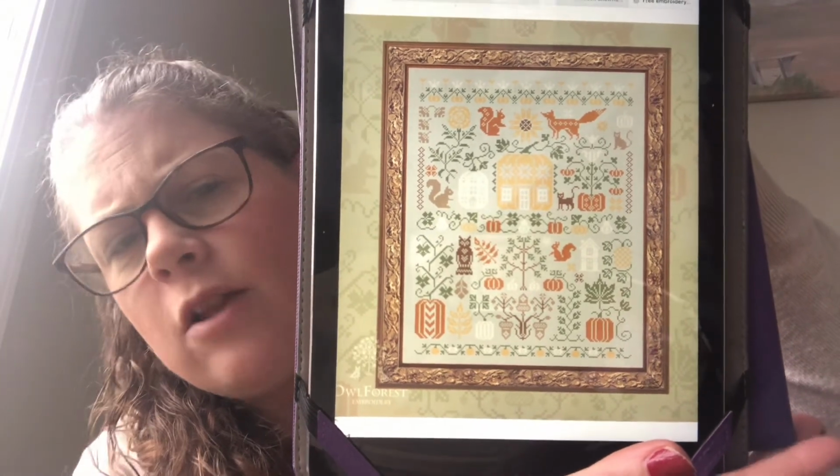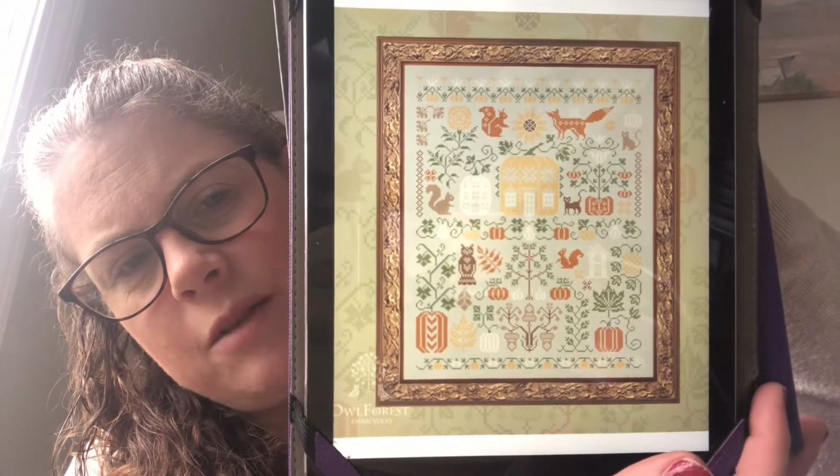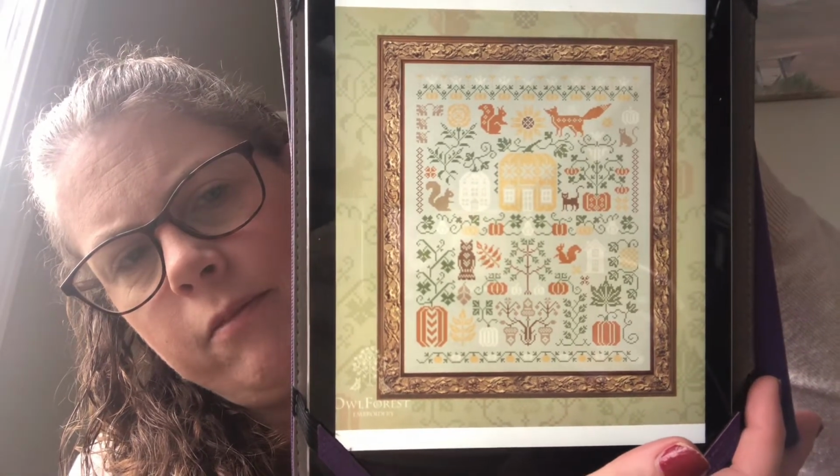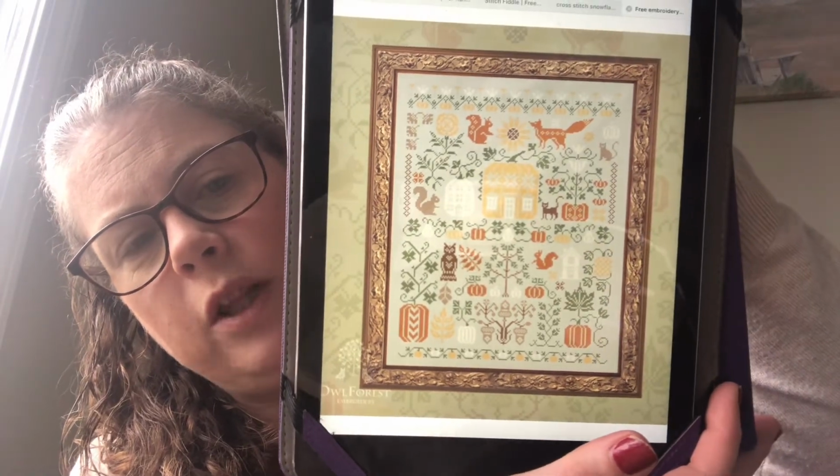Although you could. And their flosses are absolutely beautiful. But I'm probably going to stitch this in DMC. So there's the first one. Totally free chart. You're going to be running to Owl Forest when you're done looking at this. Alright. The next one that I got. Completely free chart.